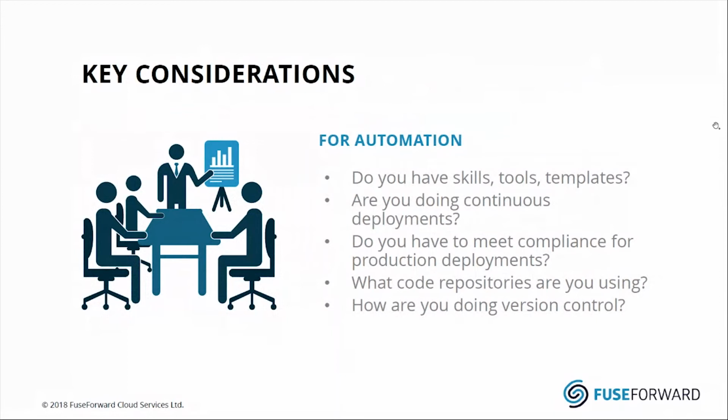Second one, are you doing continuous deployments? So I mentioned the concept of Netflix and other types of SaaS providers that want to continuously deploy new features and functions into production. Well, if you're doing that as continuous integration using Chef or Puppet, the question is going to come to, how are you controlling that and rolling that across all your different instances? It becomes a highly complex environment. You can't do that by hand. It all has to be done with an automation technique.